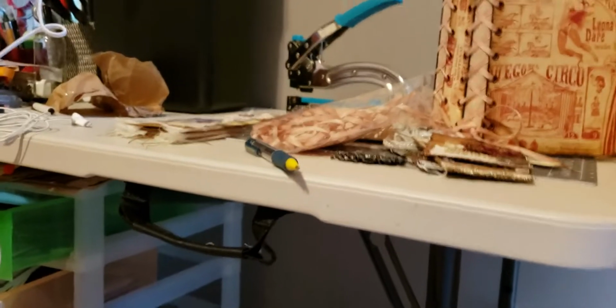Now, amongst my mess, there's all my tea-dyed items. And also on the other side, oops, if I turn around. And I've got to keep it like that because otherwise I cannot film my setup. Like, honestly, this place is a mess.